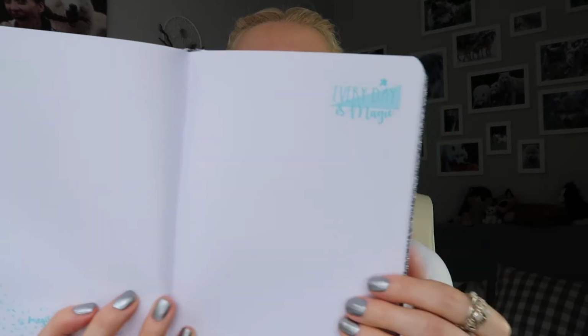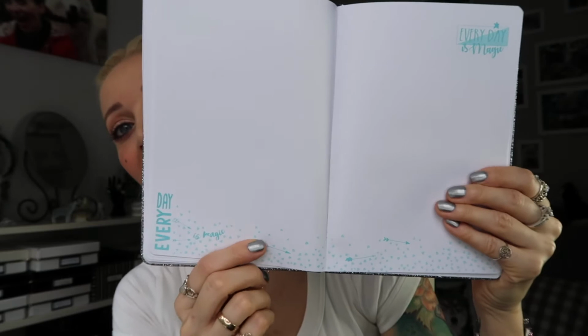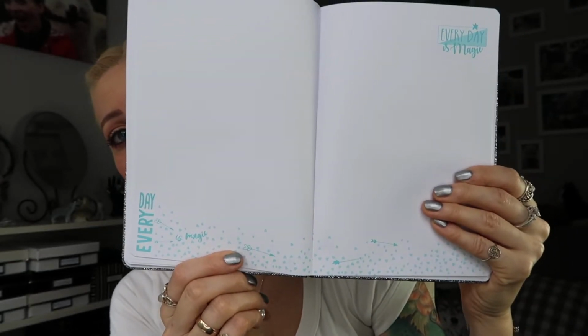Little did I know that it has writing inside. I actually thought when I looked at the bottom that it was going to have graph paper in it. No, it has writing. Okay, I have to turn the light a little bit down. It says "Every day is magic" on every single page, and I think there are also little hearts. So if I had known that was the case, I probably wouldn't have gotten this one.